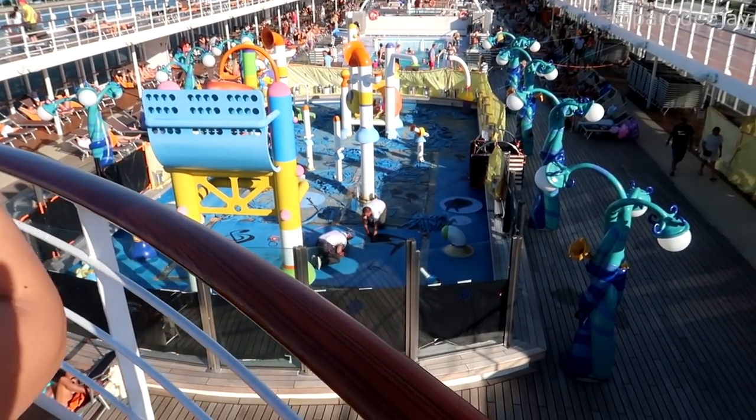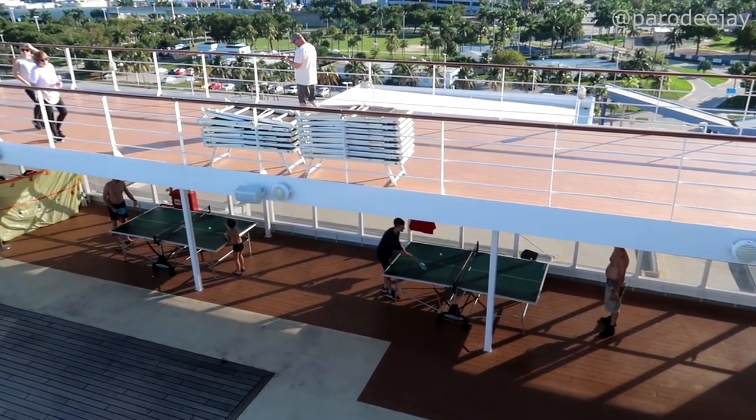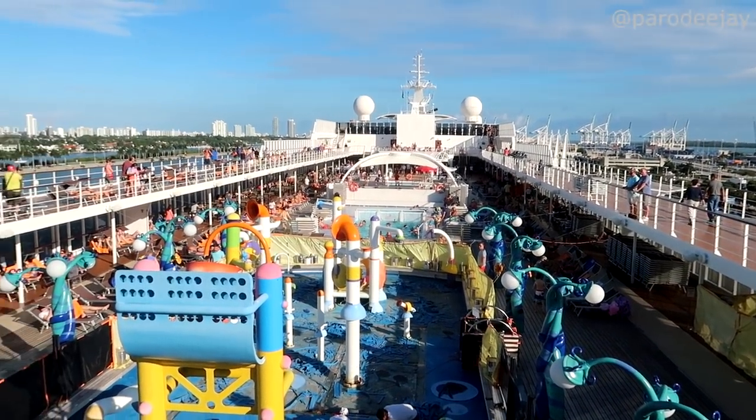Yep, so the kids area, definitely not getting played in right now. Got ping pong action happening. Some other construction zone down there. I think everybody's outside. Yeah, everybody's having fun outside today. It's a good day for it.